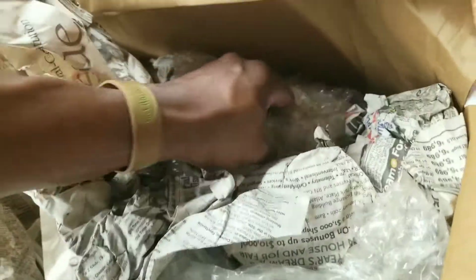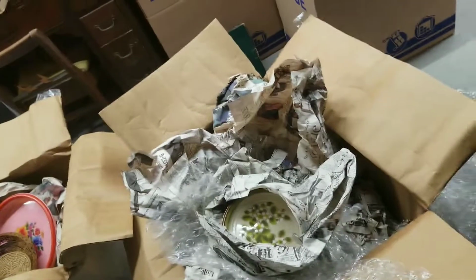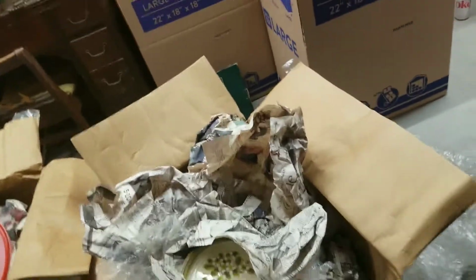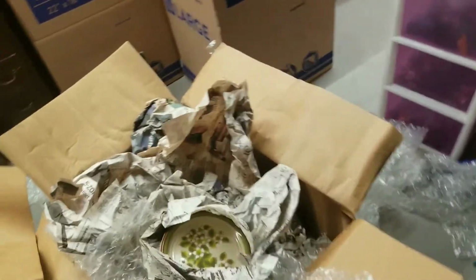So now I have to open up another box and sort through this stuff. This from that other set that's in that box. So we're going to marry those two joints back together. Yeah, so this might be the last box for the day. All right, I'm out.